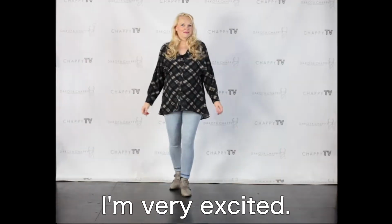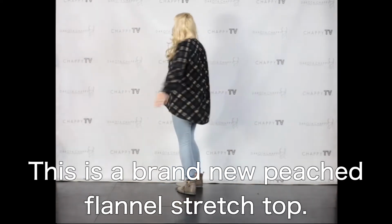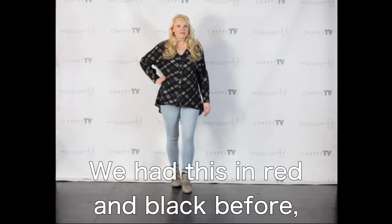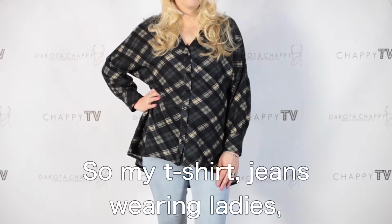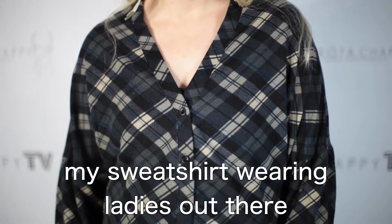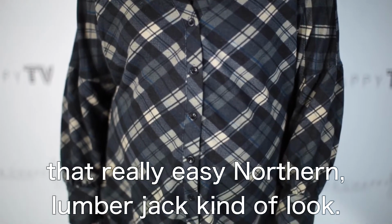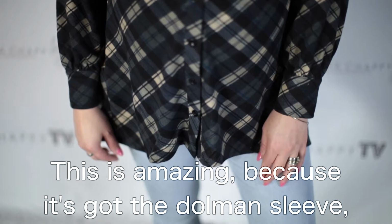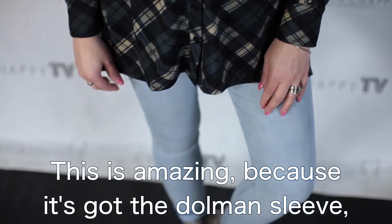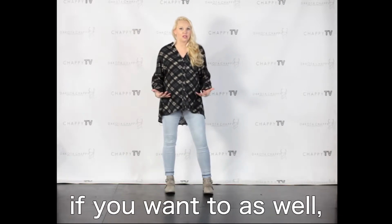I'm very excited. This is a brand new peached flannel stretch top. We had this in red and black before. Now we brought it in blue. So my t-shirt, jeans wearing ladies, my sweatshirt wearing ladies out there that love that kind of men's crossover look, that really easy northern lumberjack kind of look. This is amazing because it's got the dolman sleeve V-neck buttons, so you can wear this open as a cardigan if you want to as well.